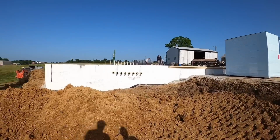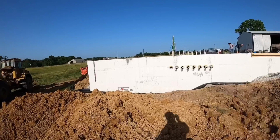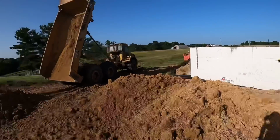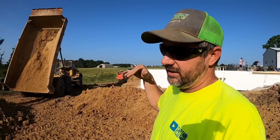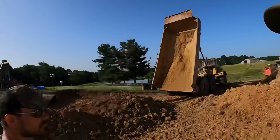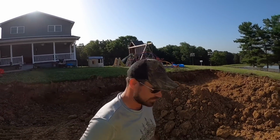Okay, so let me explain this the best I can. We got a mark on the wall over there, and basically that mark is the bottom of the steel pool panels that'll go around here. So what we're trying to do is fill this hole up to the bottom of the shallow end. Does that make sense? 8 inches above. Yeah, because we gotta have a footer in there. That way he's got it.